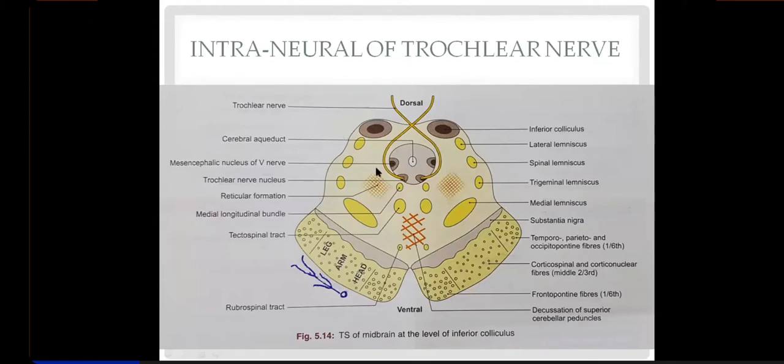Then you know that this portion dorsal to the gray matter of the cerebral aqueduct is called the tectum. This is the tegmentum. This is the substantia nigra, and the anterior, ventral portion is the crus cerebri. The two halves are the cerebral peduncles, right? To which the two cerebral hemispheres are attached.